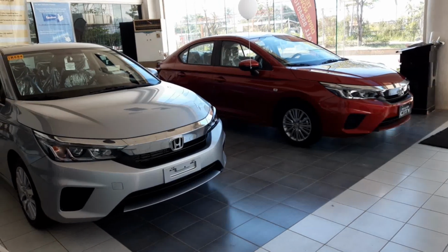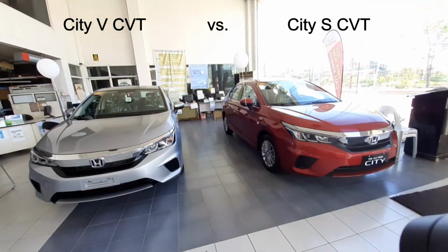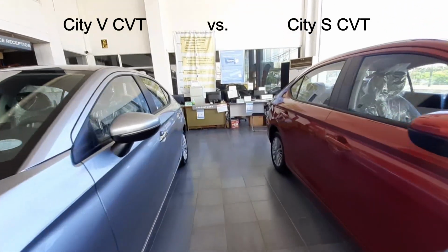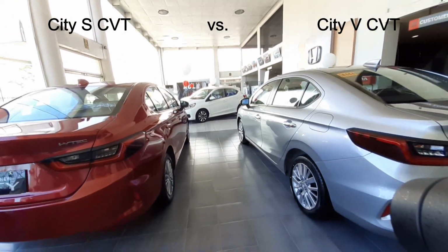Hello guys, it's me Michael, your sales executive from Honda Cars Cagayan de Oro again, and this time we will be comparing two variants of our best-selling sedan, the Honda City V CVT versus the Honda City S CVT. So stick around as I give you a detailed comparison between these two variants of the Honda City.